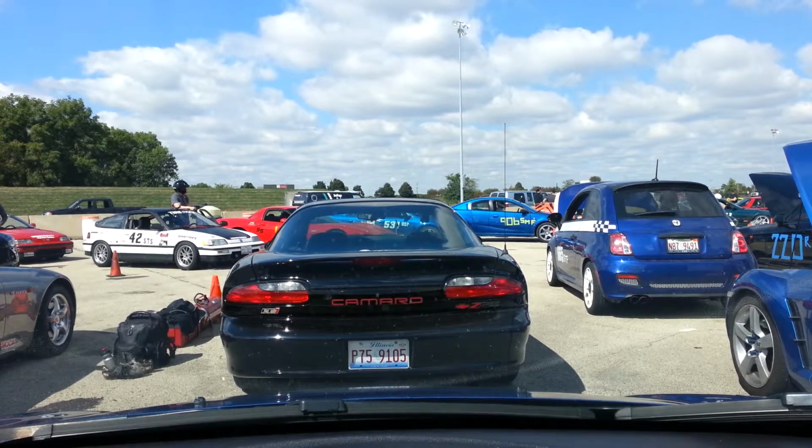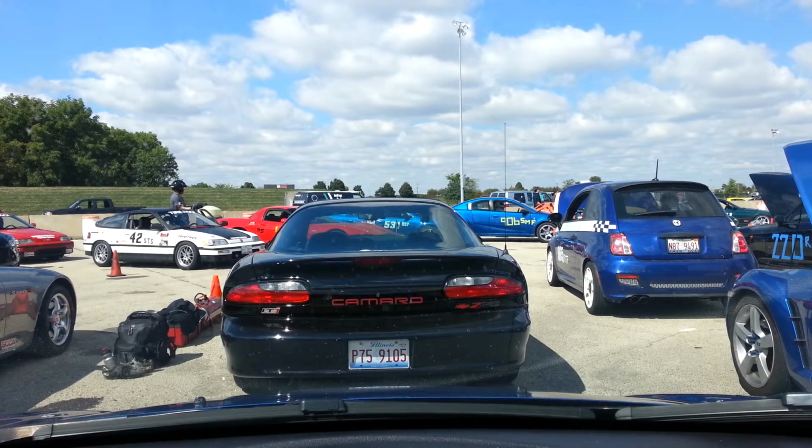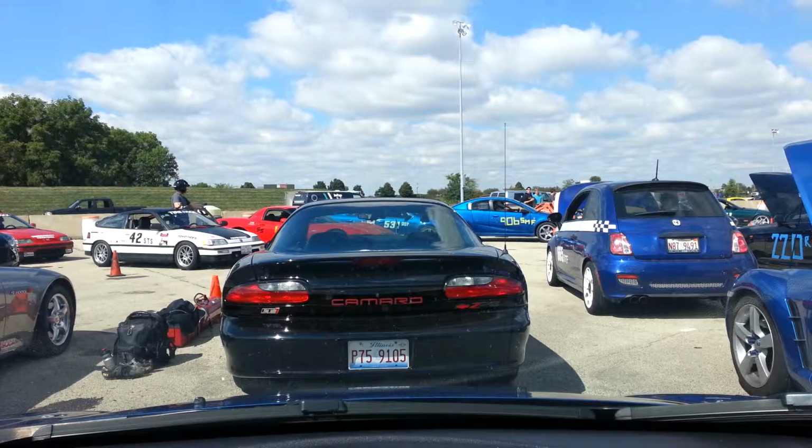Will Ostrowski, currently in 6th position in STC, has a 58.4 for his best time. Needs a low 57. I'm sorry, low 53. Will's in with a 53.954, 53.954. That puts him in 2nd position in the STC class, so nice improvement there.